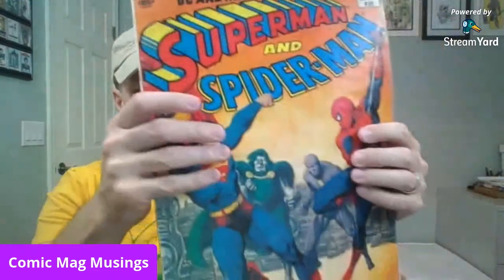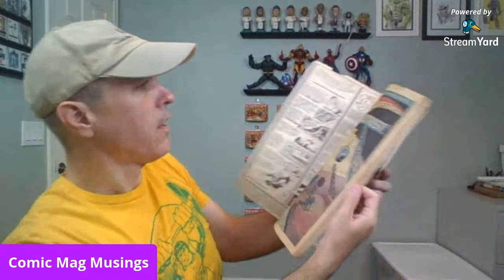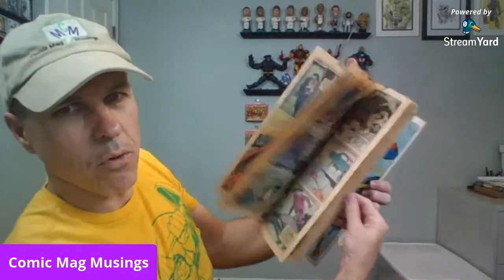This is Marvel Treasury Edition number 28, and they're all in rough condition. If you look here, it's like a rat went to town on that guy. But it's all readable, intact. I don't have any of these. I don't know that I was necessarily looking for them, but they're pretty cool.